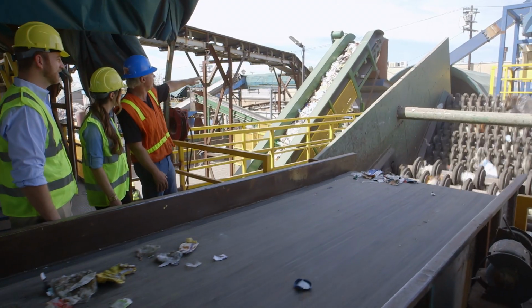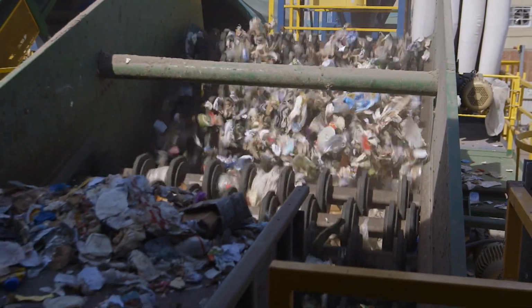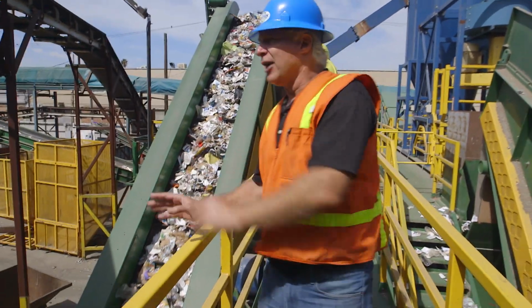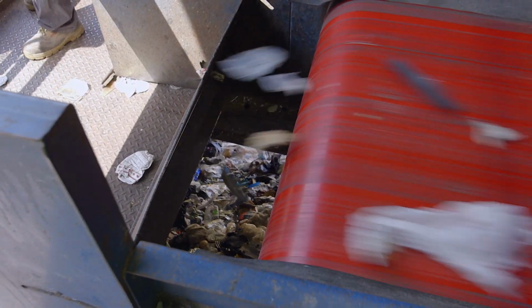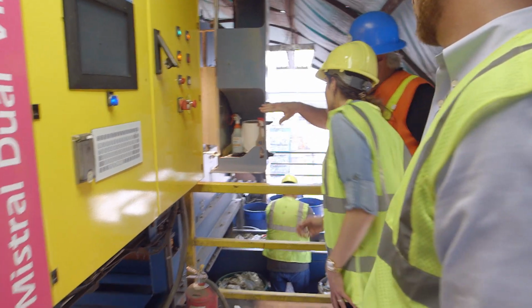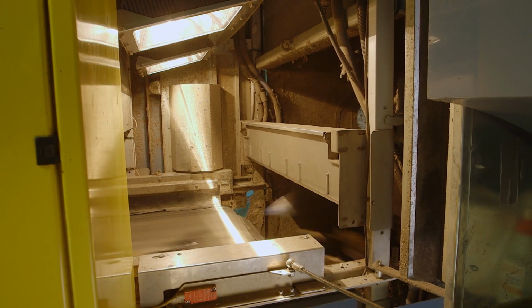Then we go into a fiber screen that separates the film from the containers and also the 2D paper. All the material that goes under that screen goes up to our container line. The containers then go up to our system that shakes out everything under 2 inches, and then we use an air system to take out light film, and we hit a large optical sorter that is used to separate HDPE from the stream and also separate paper from the stream.